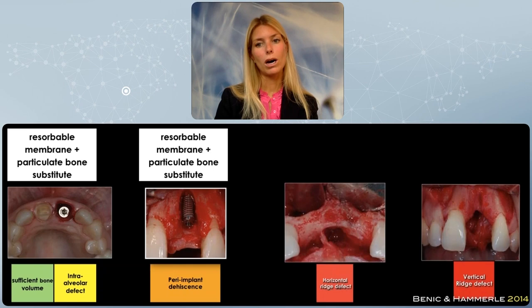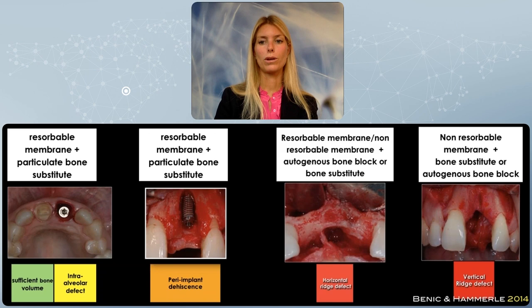Now we get into the more challenging areas, which are the red defects, where we see a very severe horizontal or in fact a vertical three-dimensional defect. In these cases, in the horizontal ridge defects, we can choose between resorbable membranes, which need to be pinned and stretched very well, or non-resorbable membranes. Why? Because we need to keep the space. And in that case, you would have to add either bone substitute materials or autogenous bone blocks.